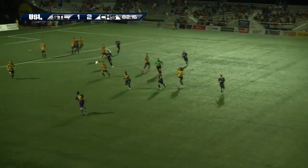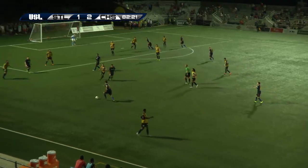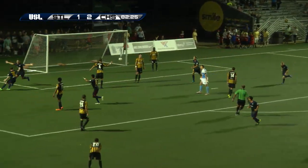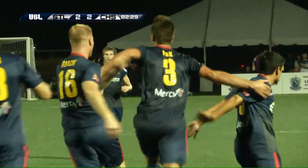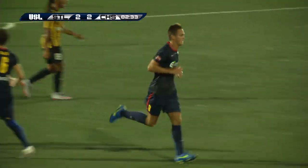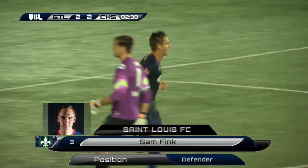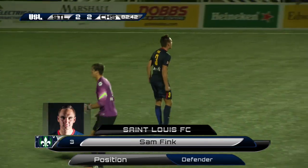Wow. St. Louis wasted no time on that corner kick. Get it into the area. Now it's Duty again. Duty curls one on. A header, they score! St. Louis ties the game. What a play by Sam Fink. St. Louis relentless. And that's why the play occurred, Bob.